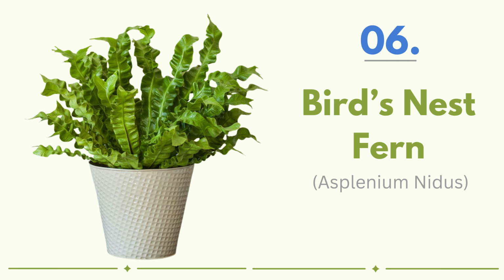Those glossy, bright green fronds unfurl from the middle like a slow-motion fan, giving you that lush, prehistoric look that totally transforms a space. It's a little fussy, sure, but the sculptural vibe and calming energy it brings make every bit of effort feel like a win.